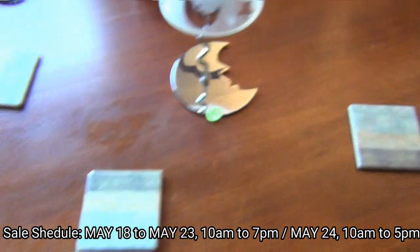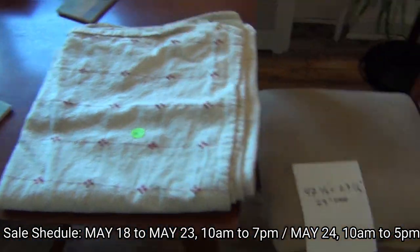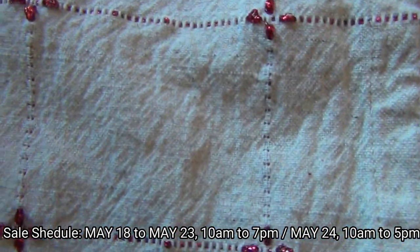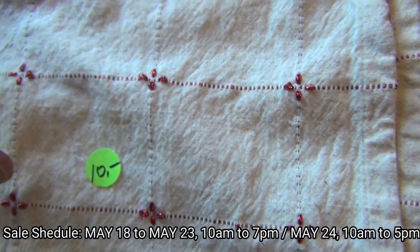And if you're concerned about, you know, there's some little blemishes from, you know, whatever. Nothing major here. I have a lovely tablecloth. Someone actually gave me, I believe. No. I actually bought this one in, I don't know where.